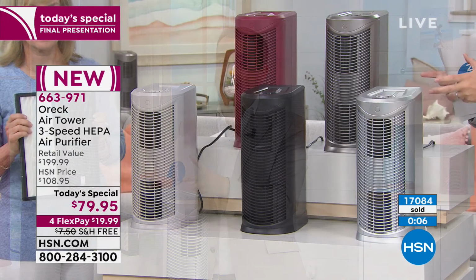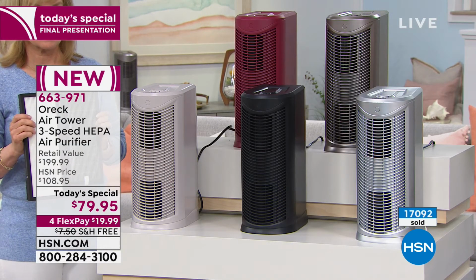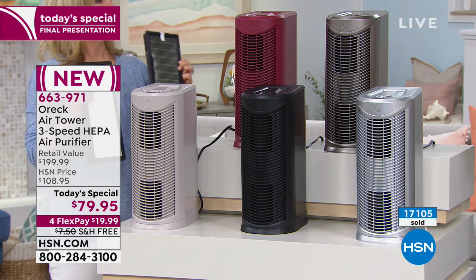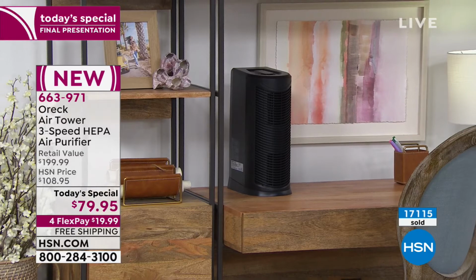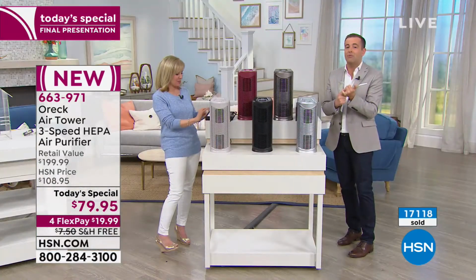If you have an air purifier, upgrade to this today and donate the other one, or give the other one away as well. We have a lot of folks trying to call through. Julie, do you mind if we spend just an extra couple minutes? No, that's fine. 17,000 people are secured and in. I will tell you, doing this at HSN, these days are once in a blue moon.